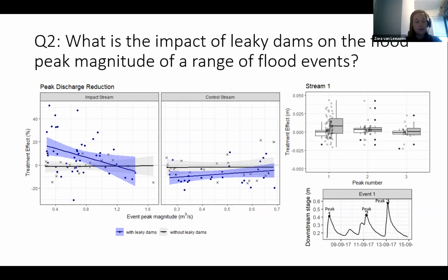You can see that on the impact stream, with leaky dams, we're having an impact, especially during smaller events. Leaky dams were effective for events with a return period up to 1 year, which is approximately 1 meter cubed discharge on that figure, so that's peak discharge. And on average, the peak magnitude was reduced by 10%.